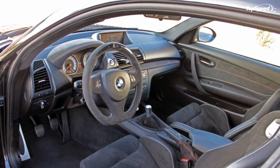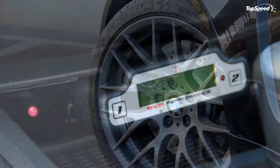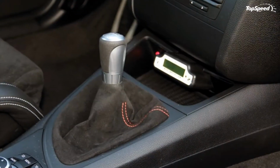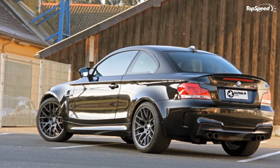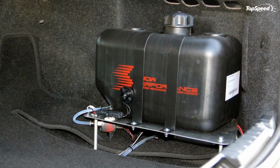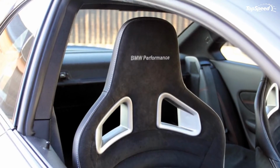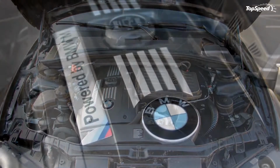From the 340 horsepower and 330 pound-feet of torque numbers of the standard straight-six engine, the German tuner can squeeze out an impressive 564 horsepower and 541 pound-feet of torque. Do the math and that equates to a 224 horsepower and 211 pound-feet of torque improvement for the 1 Series M Coupe.